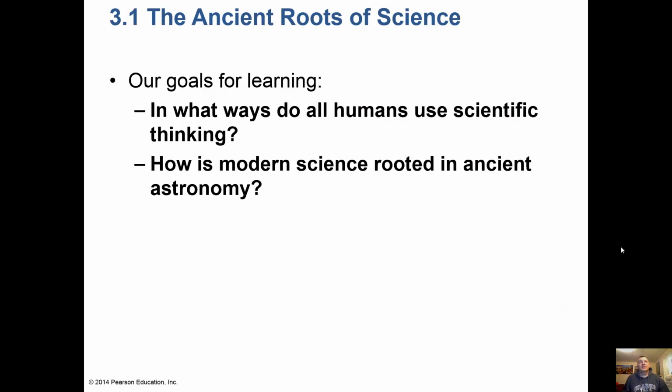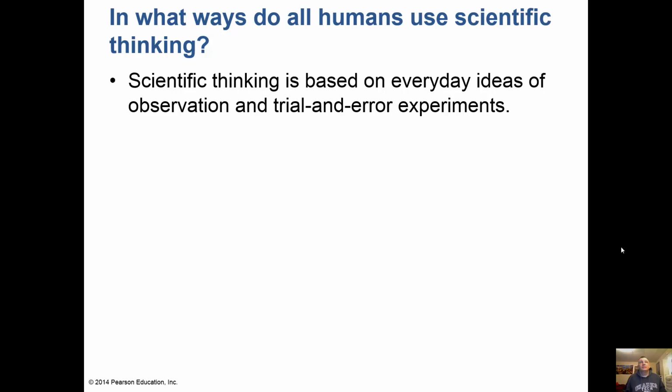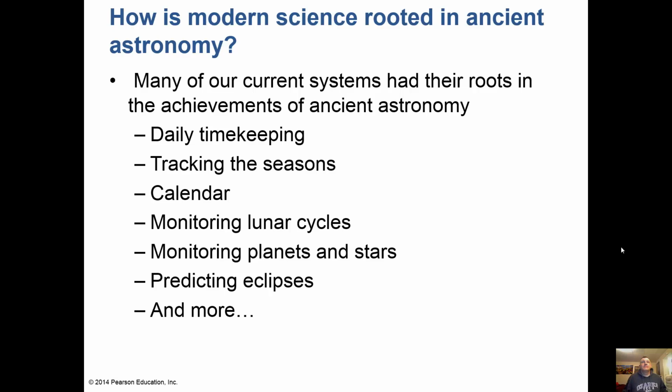So our goals for this section, the ancient roots of science, are: in what ways do humans use scientific thinking, and how is modern science rooted in ancient astronomy. So in what ways do humans use scientific thinking? Well, scientific thinking is based on everyday ideas of observation and trial and error experiments. So how is the science of everything related to ancient astronomy?